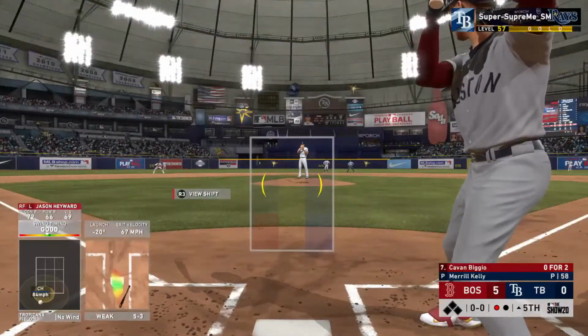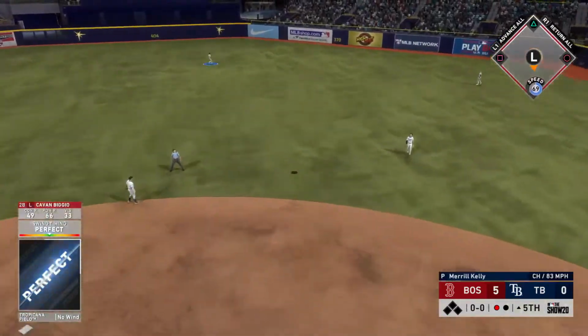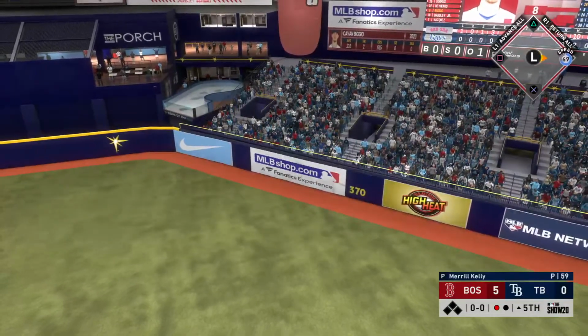Digging in, Kevin Biggio. He lined out in his last trip, so looking for better fortunes here. Oh my, this ball is crushed. Where will this one end up? And it's gone as they add still another.